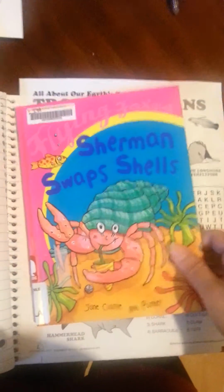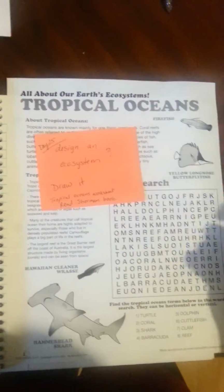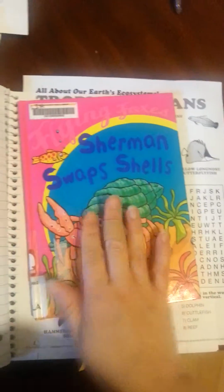And after he's done with those worksheets, I will put them in his notebook. And then he's also reading Sherman Swapped Shells as his home and habitat, and finishing this. And he picked Tropical Ocean, so that's what we're going to be doing. That's why we have that book. And that's what he's doing for science.